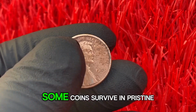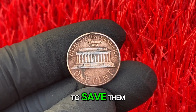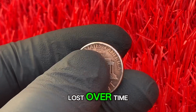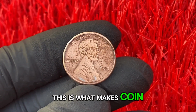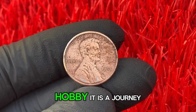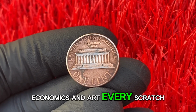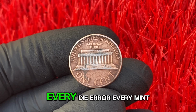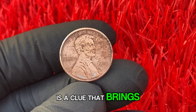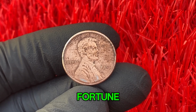Some coins survive in pristine condition because someone had the foresight to save them. Others are rare because so many were melted down or lost over time. This is what makes coin collecting so fascinating. It is not just a hobby, it is a journey into history, economics, and art. Every scratch on an old coin, every die error, every mint mark is a clue that brings you closer to understanding the past and possibly discovering a hidden fortune.